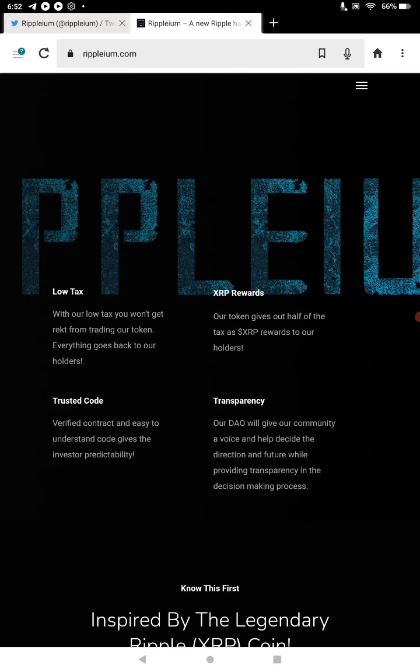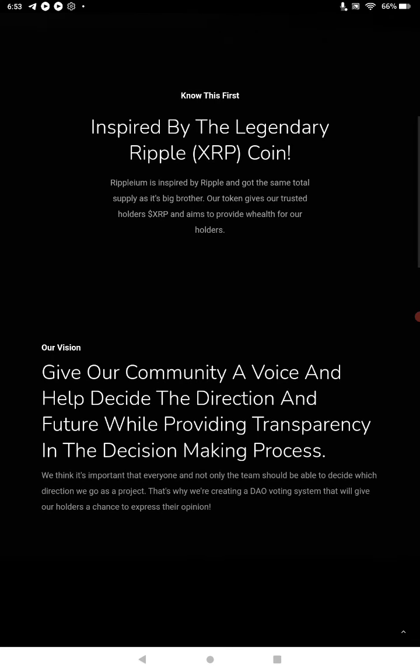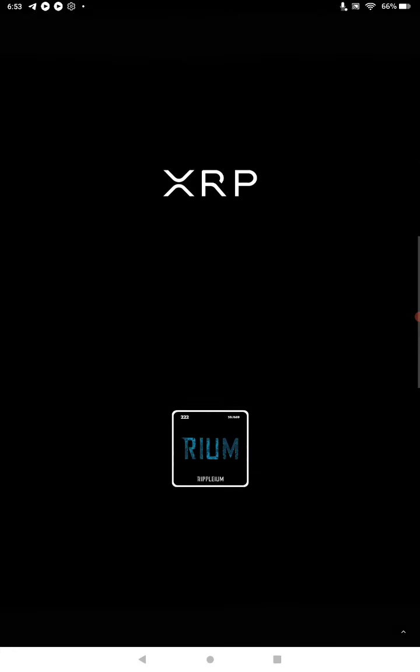I don't mind spending more money on a smaller project to be able to get the rewards. That's fine. It's got a safe contract here, trusted code, very low tax. So it's inspired by XRP. Ripple is XRP, that's the token ticker for this. They have a DAO voting system. They'll give holders a chance to express their opinion. We've got some staking coming as well.